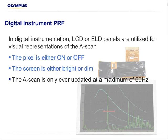So for PRF and screen visibility, we certainly don't need to crank up or increase the PRF any longer with digital equipment. And so this leaves us really only with the concern about missing an echo if you're scrubbing too quickly.